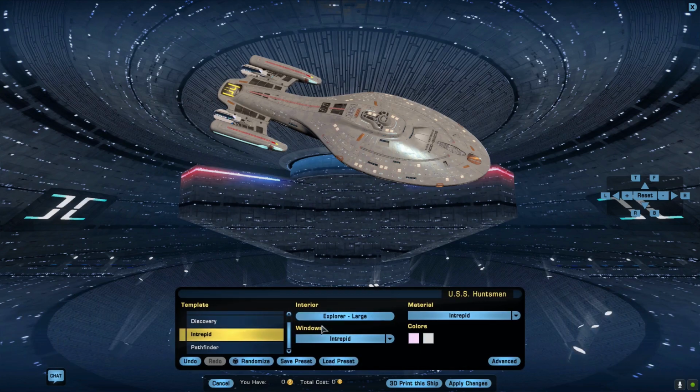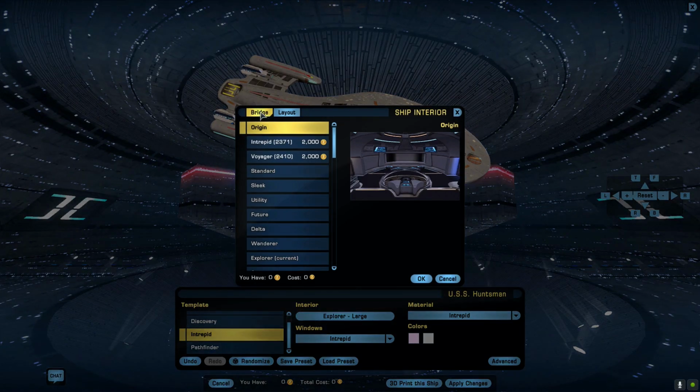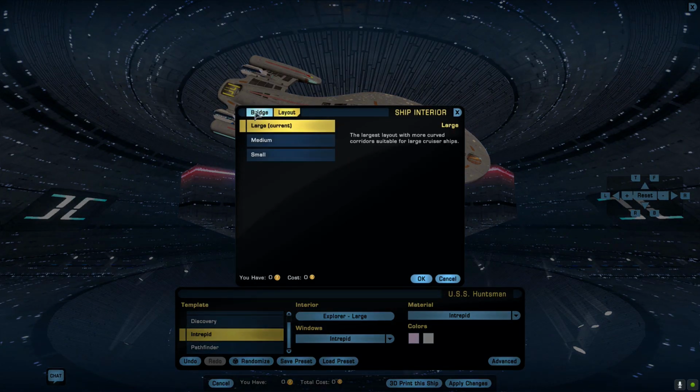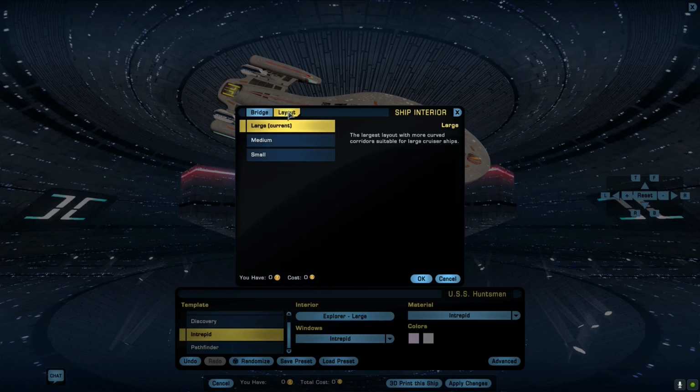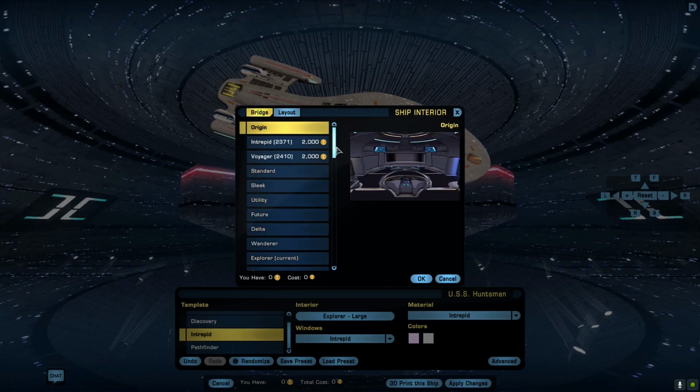The interior. Yeah, someone asked me the other day how to make interiors large, medium or small. They had a small interior. Well, this is how it's done. You go to the layout and you have a large, a medium, and a small interior type design. So this is where you select them. I'm going to go for large at this moment in time.